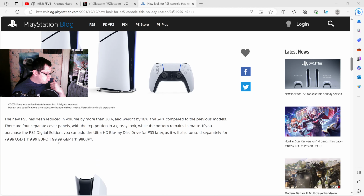Okay. So the new PS5 has reduced in volume by more than 30%, and by weight by 18%. So it ain't gonna be so heavy. It ain't gonna be weighing 10 pounds. It's probably gonna weigh about 7 or 8 pounds. That's the comparison to the previous model. So it's gonna be a lot smaller and a lot lighter than the previous models. So that's what we're going for.